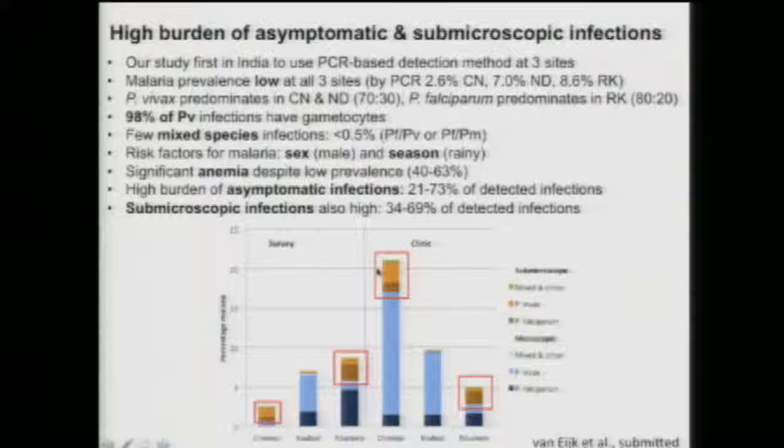We're really missing a lot due to those submicroscopic infections. And I think this really gives us an idea, going forward now that India has announced its elimination plan, of what to focus on.